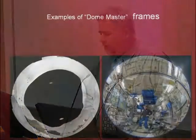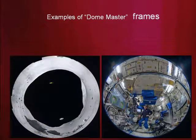This is the standard format that we use to trade content between other planetariums, and this makes it possible for the quality of production to be shared from big productions down to small cities, maintaining the value of the production.